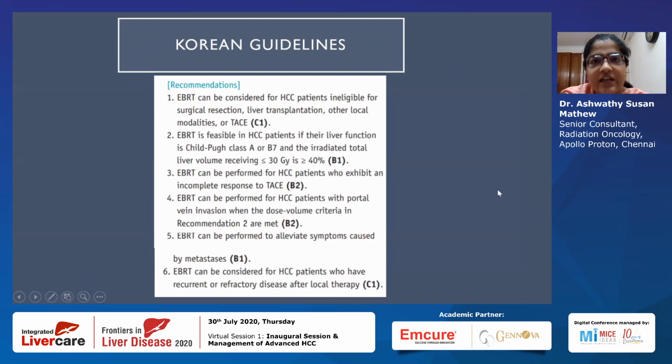The Korean guidelines and the Eastern guidelines are a little bit more generous. They do advocate for external beam radiation in the situations that I mentioned previously: those patients who are ineligible for surgical resection, unresectable, or are ineligible for other liver-directed therapies, as well as those who have portal vein thrombosis.